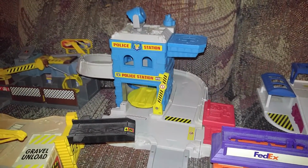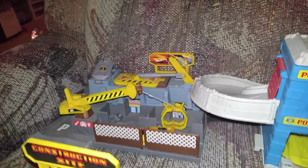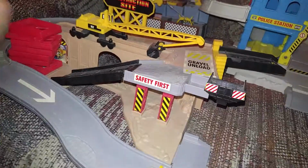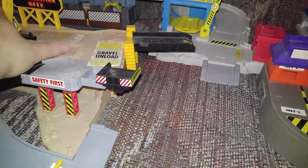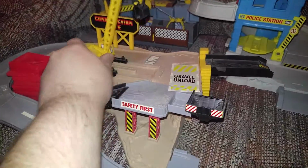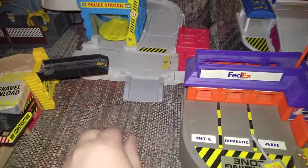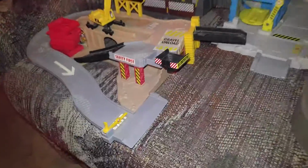There's a little Matchbox police station. There's the other car crusher right there in the background. And this big construction site was a lot of fun. These red things, you could all stack them up. And this crane moved back and forth, like so. So it would kind of just ride along on that rail. You can get your dump truck or piece of equipment up. This goes down and up. So, pretty neat. I loved that as a kid.